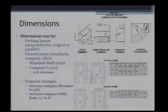Staff came back with a compromise to increase from 7.5 feet on the width to a solid 8 feet. And the committee was fine with that compromise, and the commission, with the committee's recommendation, thought that was good as well. And so they went with that.